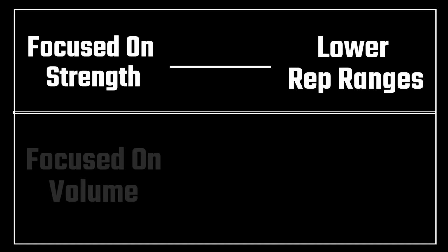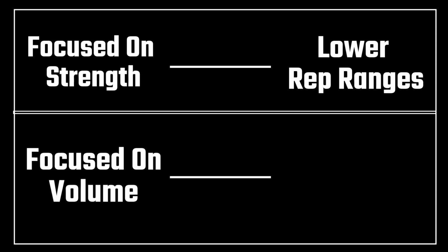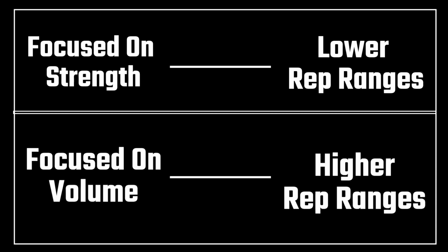If I'm leaning more towards the volume side, the hypertrophy side, I'm going to go for sets of 8, 10, 12, 15. It's not as heavy, but I can get more volume done with the same total fatigue on my system and build more muscle, because volume is more important for hypertrophy and intensity is more important for strength.